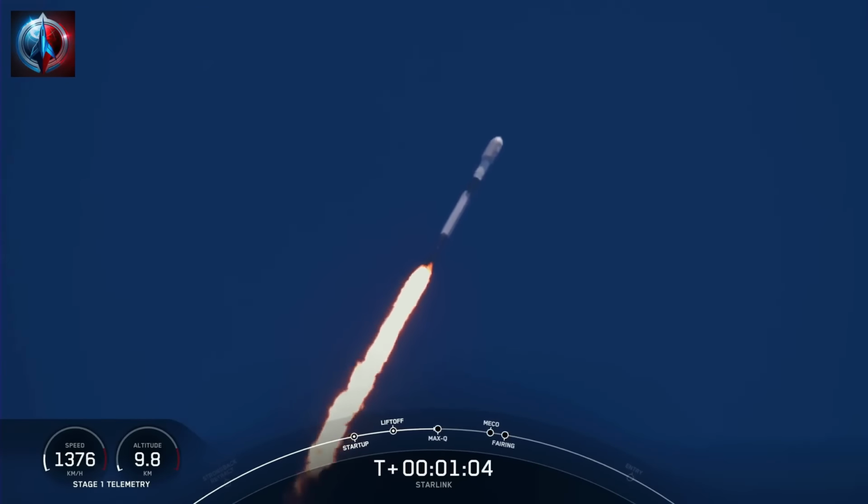10, 9, 8, 7, 6, 5, 4, 3, 2, 1, 0. Plus 5 seconds. Lift off normal. Here we have a majestic liftoff, 640 tons of power horse searing through the sky.